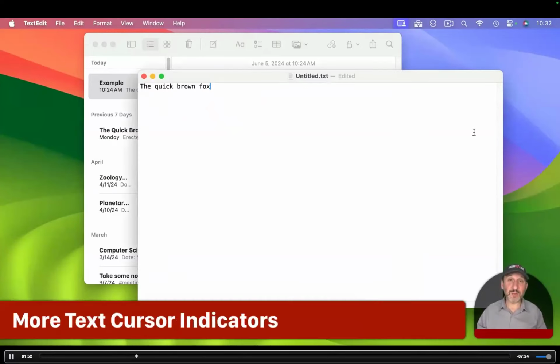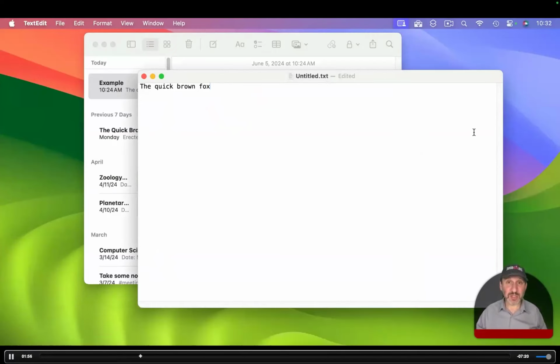The other thing to know is that there's more than just the caps lock indicator. There are a few different ones. For instance, if you use dictation, and I'll use the default shortcut here to press Control twice on my keyboard, it will turn on dictation, and you'll see an indicator that dictation is on and which language I'm using.